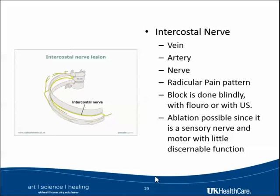Why is this important? Because if this is where T12 is, and you think that that's a different level, then you're not placing your catheter at the proper spot. So whenever you're going to go in for a T10 epidural, you need to be about here. This is where sometimes people place epidurals for thoracotomies, and then they don't work well.